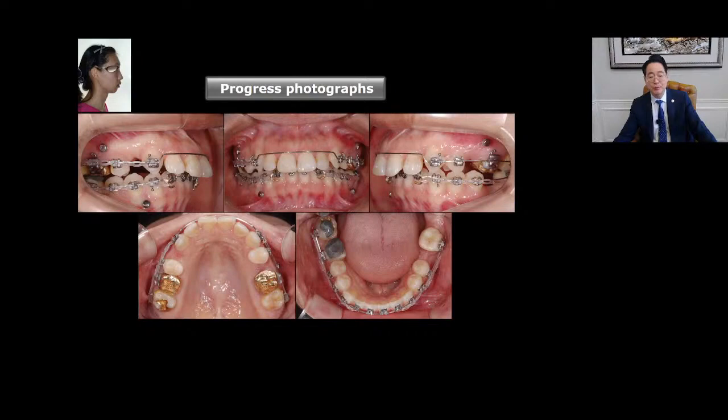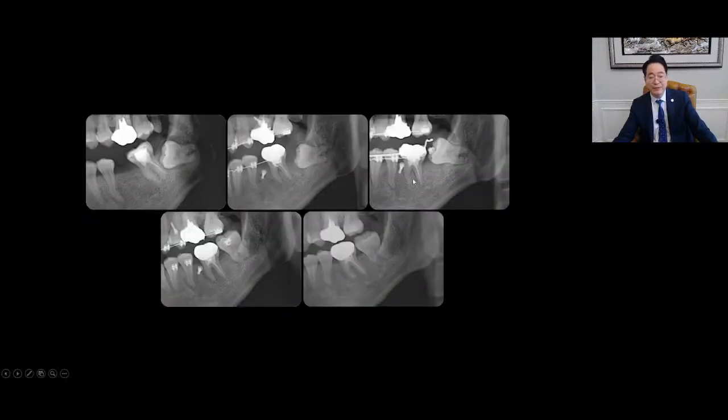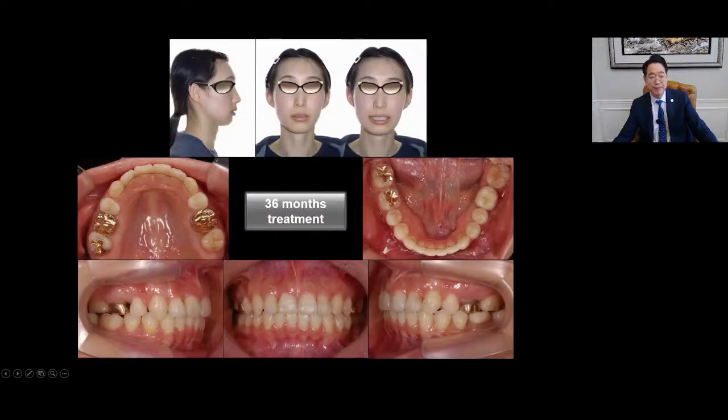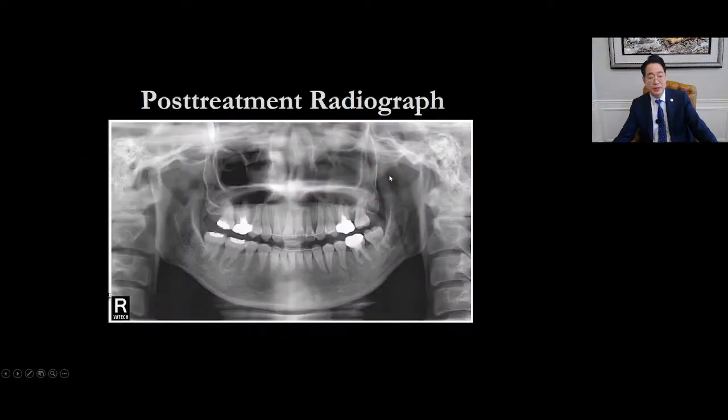Progress photos showing the space closing of the upper arch and protraction of the lower 7 using TADs. Progress radiograph images showing the protraction of the lower 7 and uprighting of the lower 8 with a modified lower lingual holding arch and soldered hook. After treatment, the missing lower left 6 space was successfully closed and the lower left 8 was successfully uprighted.